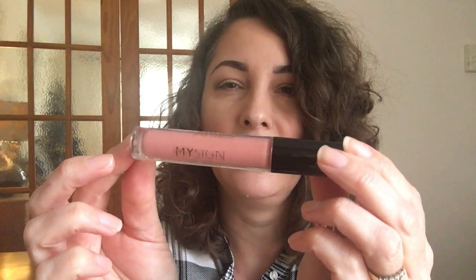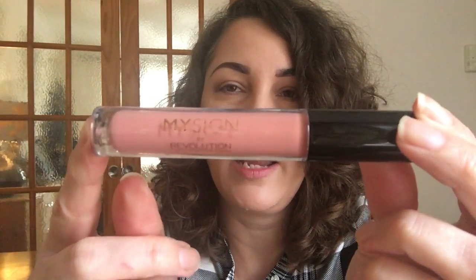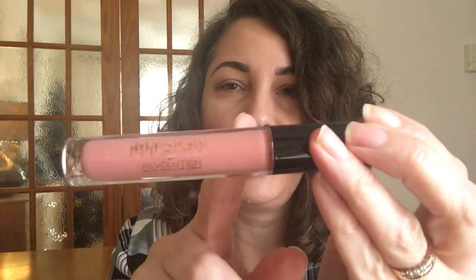So I like this because it's a nice light, it looks like a light pink colour in the tube. It has a doe foot applicator, which works really well. So I'm just going to pop it on. Now I know that this is going to be the lightest one out of the 4. So I hope you can see it.